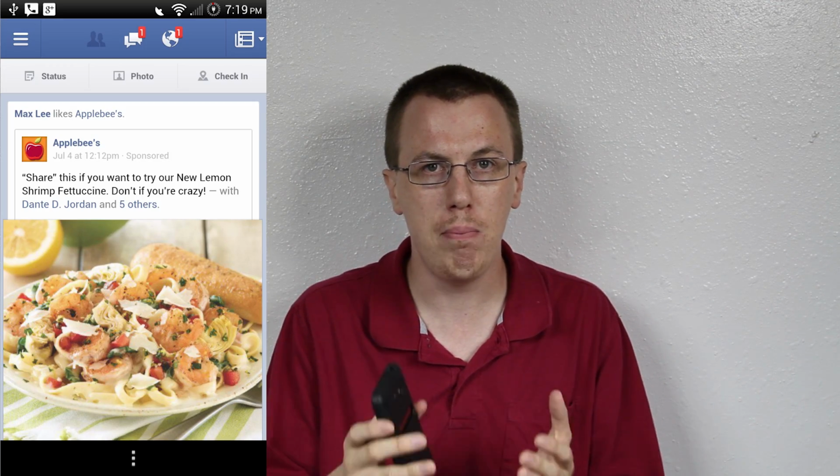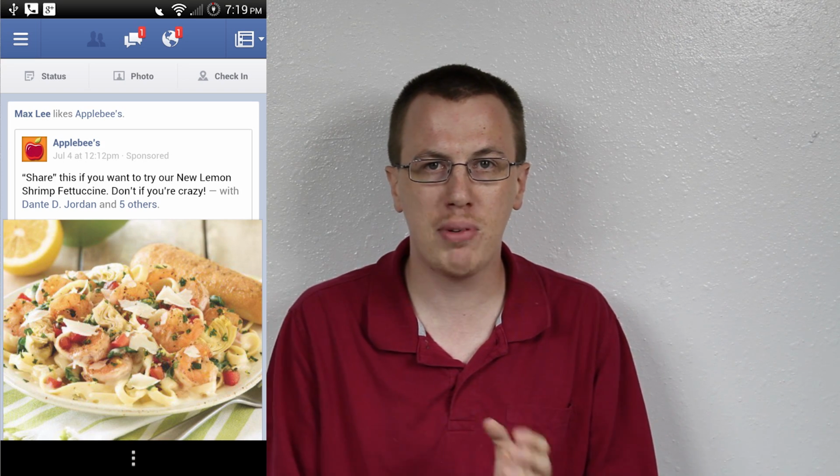Plus, it's got a slightly larger screen, 4.8 inches compared to 4.7, and you don't have that stupid menu button there on apps like Facebook. Some apps are ICS compliant and put the menu button on the very top of an app, so you don't have to have one down here all the time.